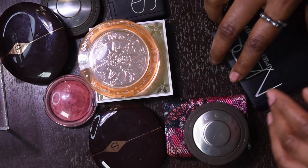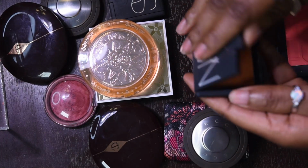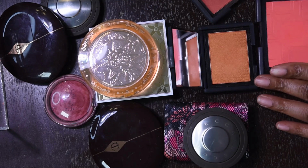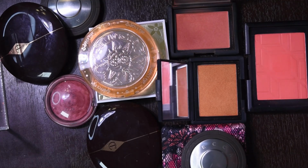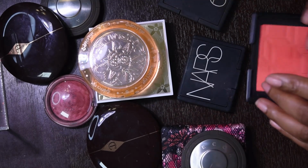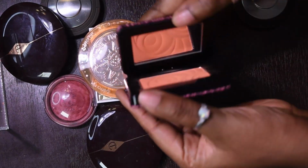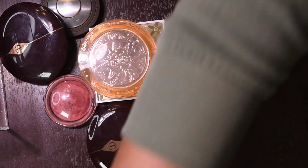Okay, let's see. NARS, I've definitely whittled this formula and this brand down to just what you would consider the essentials. And although I can't distinctly remember the last time I used these, they are very, very good formulas, and I kind of still want to keep them. So I think I'm going to. Caladios. Ooh, there's no shade on this. This is too light for me. This is gonna go.